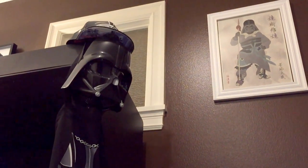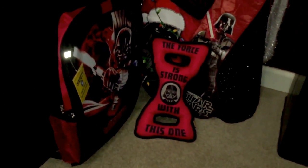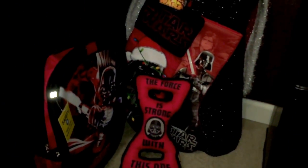Not in great condition, but it's a starting point, and if I find one that's better, I'll go that route. There's a Darth Vader lawn ornament, which can plug in and be illuminated. I'm not going to do that. Darth Vader apron, Darth Vader mask, cap, down here a backpack, a dog toy that just got leaned up, a couple more stockings. Darth Vader is very, very merchandisable.